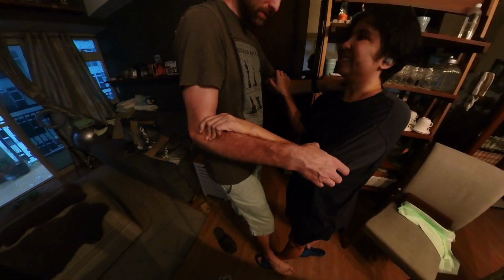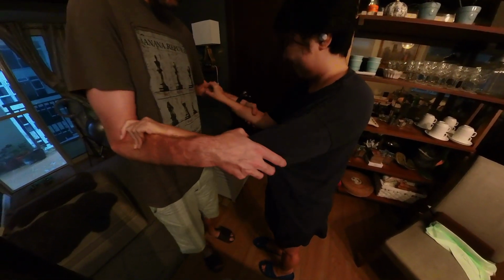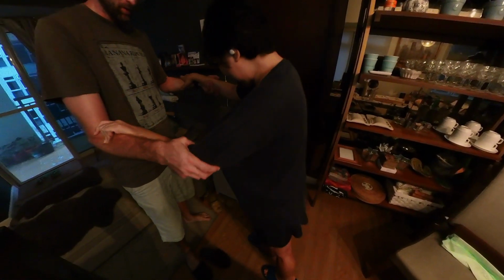When you see her grinning like this, it is because her lips are also very tight and unable to close properly. This causes a lot of difficulty in both speaking as well as chewing her food.